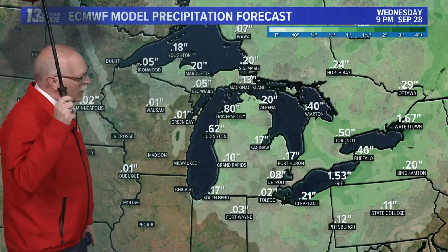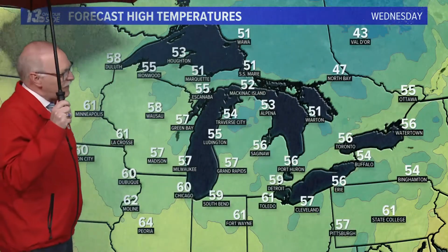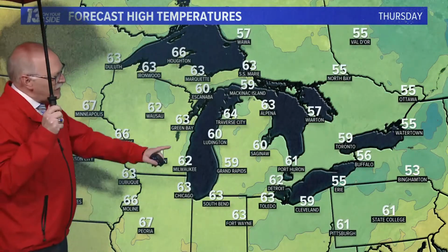Where you do get some rain, you can see up to half an inch, and that will continue on into later in the day on Tuesday. Temperature-wise, a cooler day tomorrow after reaching the mid and upper 50s today. We'll only be in the low and mid 50s tomorrow, with 40s across the UP. We'll be 57 here on Wednesday and recovering into the 50s up north and into the 60-plus region all around the region during the day on Thursday. Looking farther ahead, this is from October 4th through the 10th.